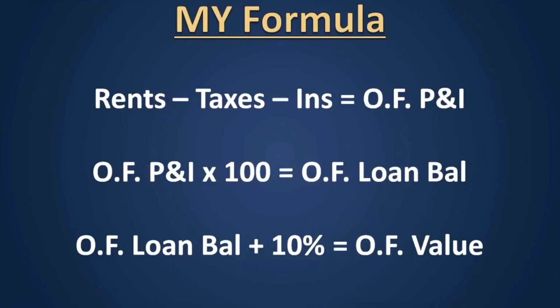So here are my formulas. The very first formula is you want to find out what the rents are in the neighborhood for that kind of house. So if you're looking at a 3-2 house in a certain neighborhood, you want to find out what the rents in that neighborhood are for a house just like that, a 3-bedroom, 2-bath in the area. So you take the rents and you subtract the property taxes and the property insurance, the monthly insurance and the monthly taxes, and you get the owner finance principal and interest amount. This is how much the buyer would have left over for principal and interest.